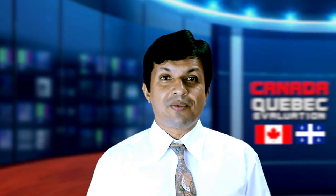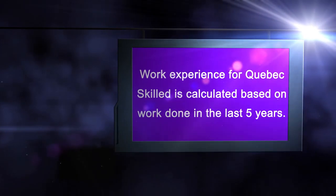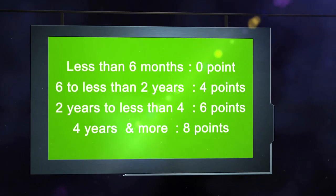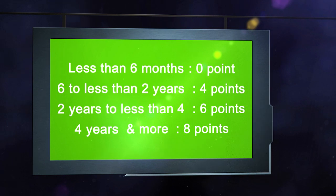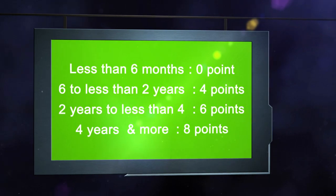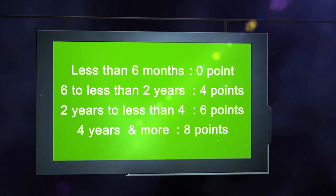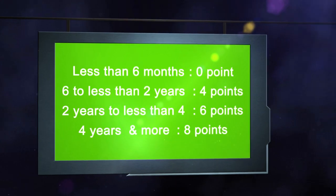Okay, now let's move on to the third criteria, and that is experience. Work experience for Quebec skilled is calculated based on work done in the last 5 years. If you have only worked for less than 6 months, you get 0 points. If you have worked for 6 months or more, but less than 2 years, you get 4 points. If you have worked for 2 years and more, but less than 4 years, you get 6 points. If you have worked for 4 years or more, then you get 8 points.